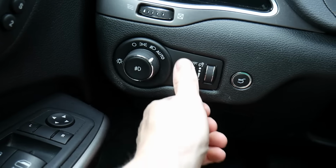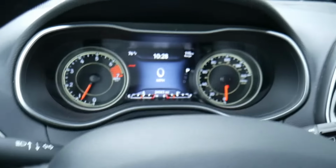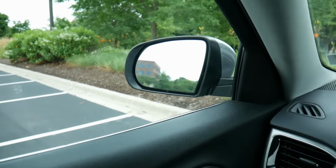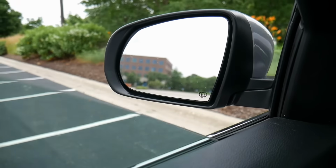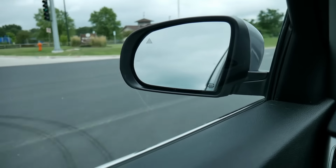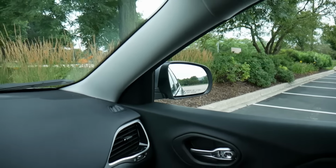I'm going to keep that on auto, along with dials to adjust the lights inside the cabin and then the brightness of the display up here. Side view mirrors have auto defrost on them, and then also tucked up top, let me pull down the window real quick, right here is a small triangle that'll illuminate in a yellowish orange if someone is in your blind spot, and you get that same technology on the other mirror as well.